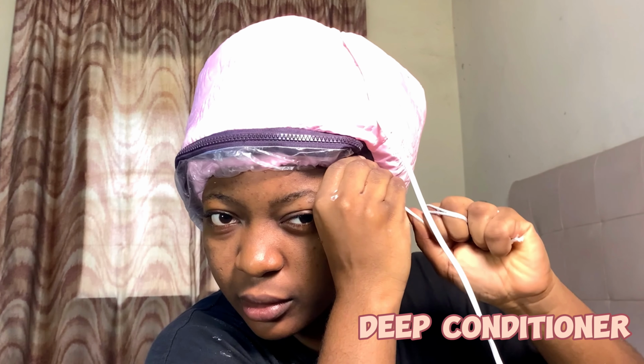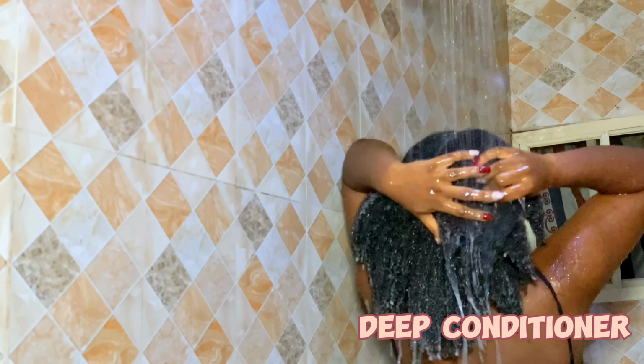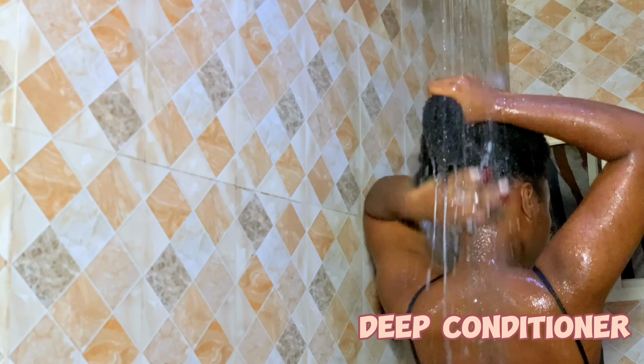You apply it to your hair, you cover it, you leave it for 30 to 45 minutes. If you're going to use a heat cap, you can leave it on for much less time, maybe 20 to 30 minutes, and you just leave it for that amount of time and allow it to work. And after that, you rinse it out and you would instantly feel the difference, or at least you should if you are using good products.